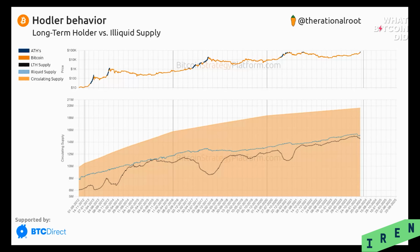And actually, the biggest drawdown that we saw was in 2017, where we saw nearly 3 million coins becoming short-term holder. So that's the drawdown in the long-term holder. That was the biggest outflow. But it really depends on the length of the bull market, because the more all-time highs we have, the bigger the drawdown in long-term holder supply.